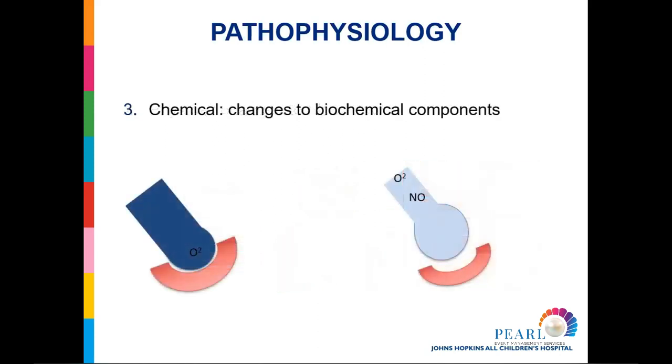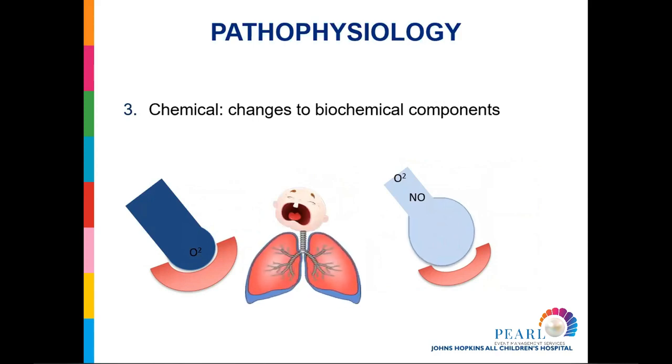But what about the chemical changes? Again, in utero, you have very poor oxygenation, so the blood vessels are very constricted. Then that baby takes a nice deep breath and you have oxygen, and nitric oxide will enter the alveolus like so, and it will now cause vasodilation.